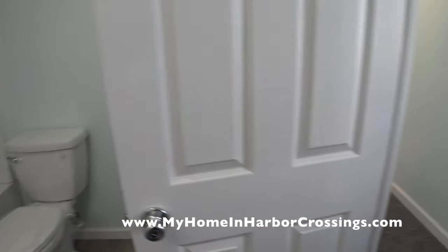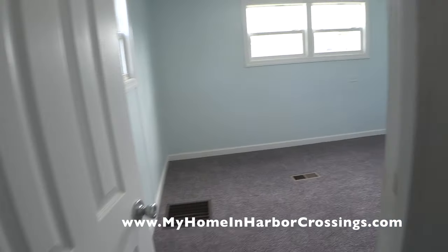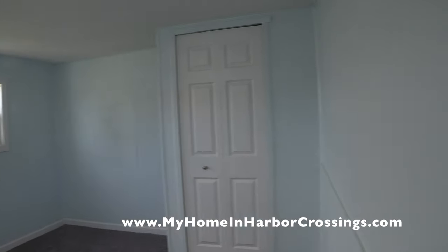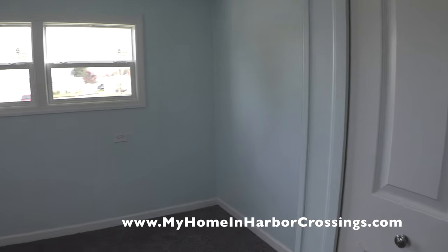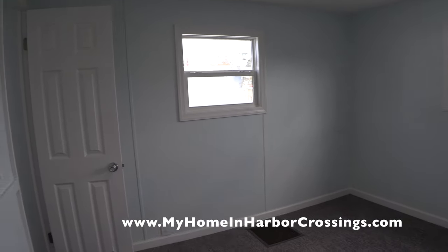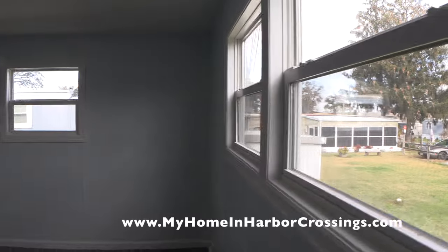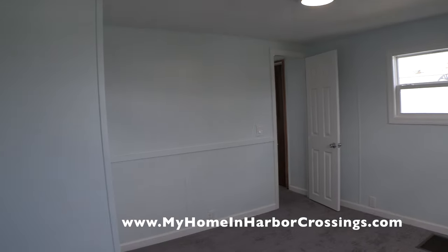Again, a little look at the area for your laundry. This door is being replaced. And then this is the back bedroom, and it's a little bit bigger. Three windows make it really sunny and bright. There's a view outside. Again, the LED light above.